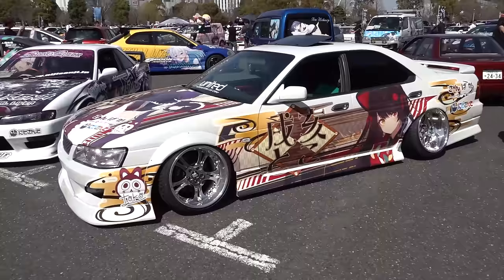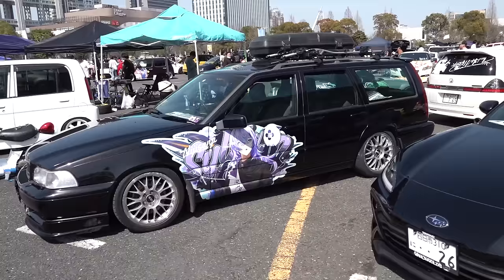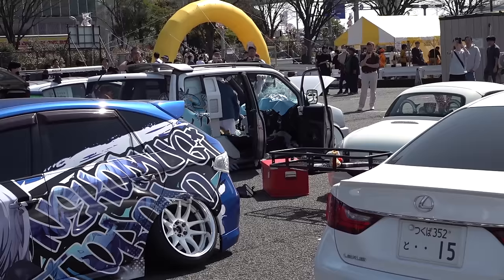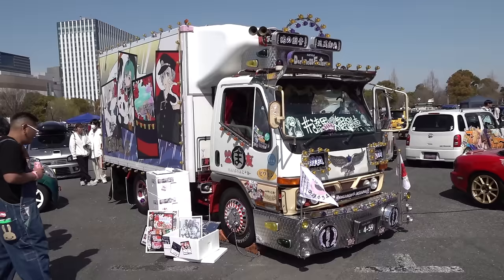This show is huge. I mean, it's always this big, but something about it this year is it just seems bigger. Is that going to hit the drop anytime soon? Fake drop. There we go. Small bike, small truck. Decatora. And I think there's a Nijisanji VTuber character on the side.